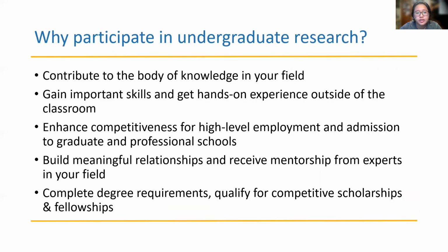There are a few reasons that you might want to participate in undergraduate research. One big reason is just to contribute to the body of knowledge in your field. You get to be on that cutting edge of science, right? You're discovering things that aren't in textbooks yet. You'll also gain important skills and hands-on experience. It'll look really good on your CV and resumes, and make you more competitive for employment and admission to graduate and professional schools. It also helps you to build meaningful relationships and to be mentored.